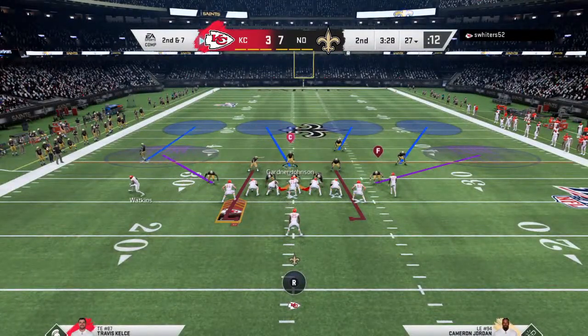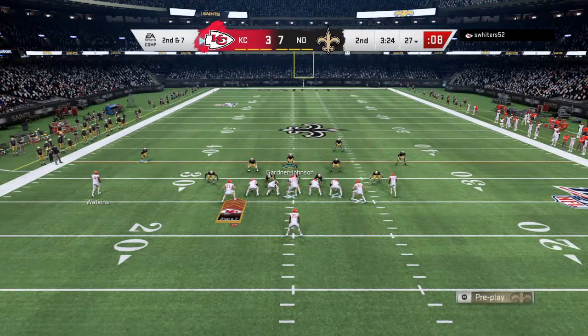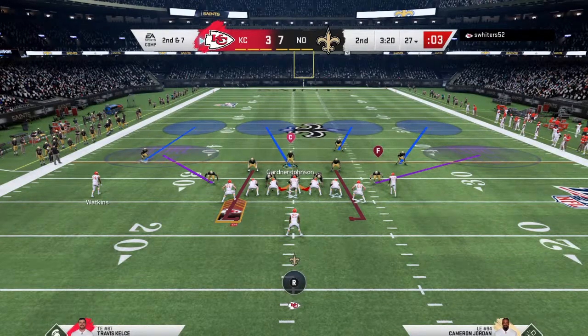Check. Motion to the backfield. Mike 5-4. Yellow. Mike 5-4. Bring it. Tighten up.